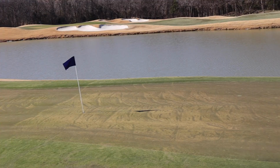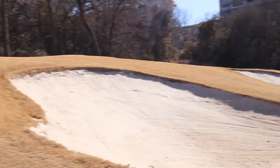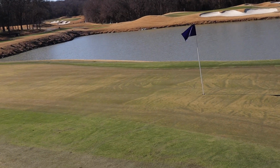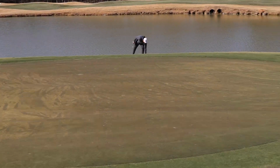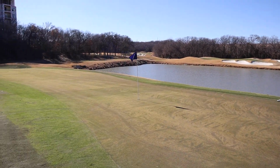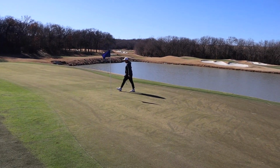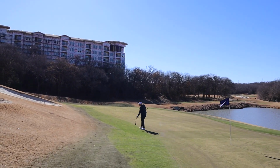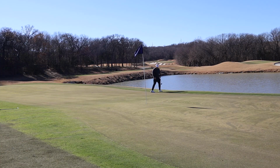So one thing about these courses is that they are a little hilly, as you can see. And so what Brandon did is he dropped his ball. Okay. He dropped his ball, but good thing is it didn't fall into the water. It's because you're rushing. You're rushing it. You're so close.